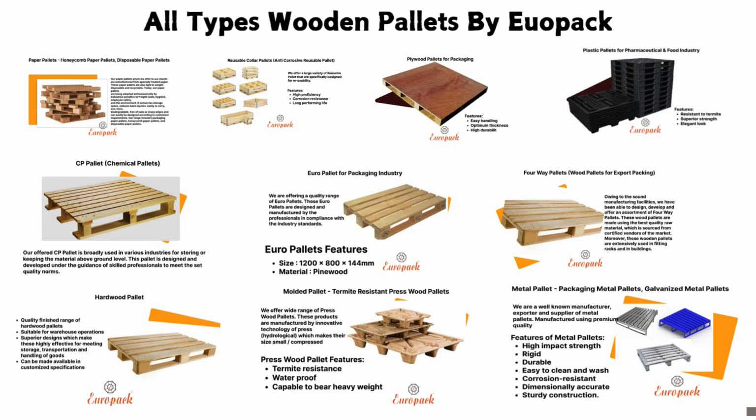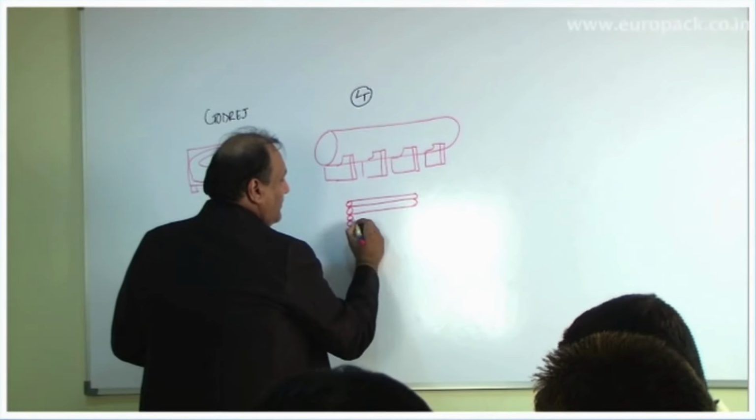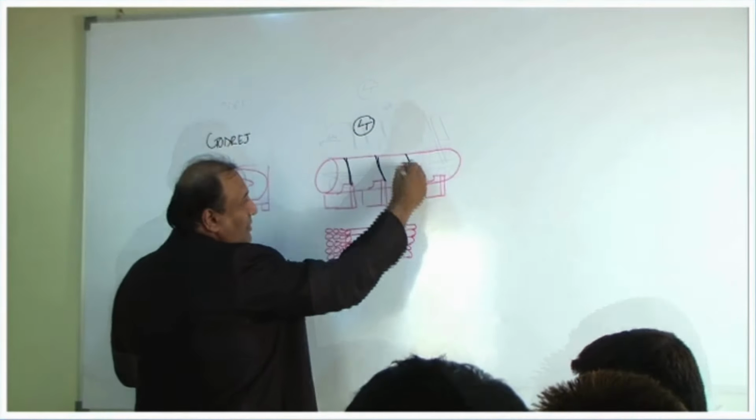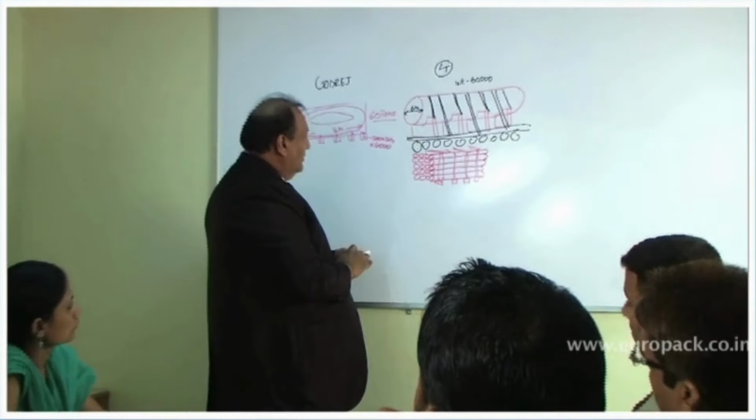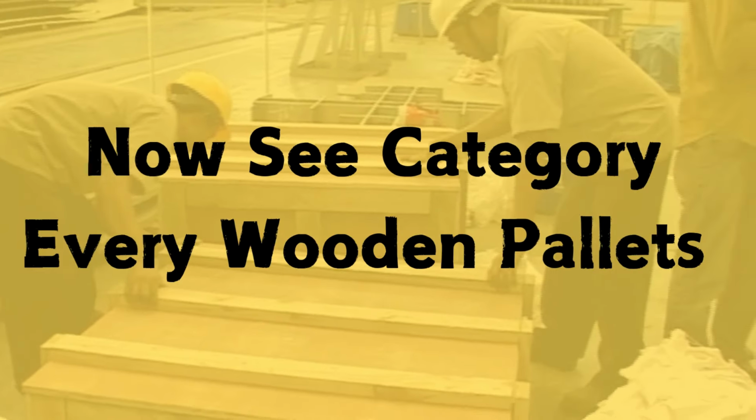This variety ensures you find the perfect pallet for your needs. Our team of experts is always available to help you make the right choice. We provide guidance and support to ensure you select the best pallet for your requirements. Now, let's delve into the specific products within each category.